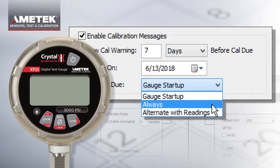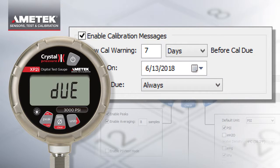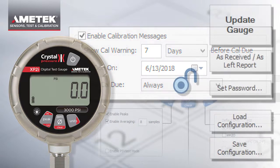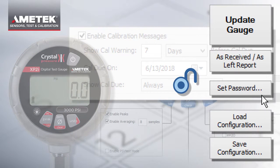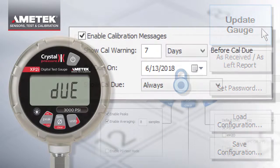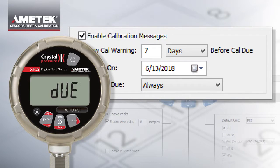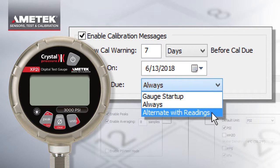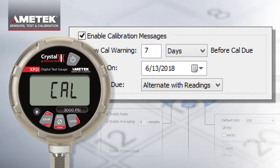Always will cause the gauge to display Cal Due until a button is pressed. After a button is pressed, the gauge will operate normally. If further protection is required, you can set a password. Then, choosing the Always option will make the gauge non-operational until the calibration date is changed in the software. Alternate with readings will cause the gauge display to alternate between Cal Due and live pressure readings.